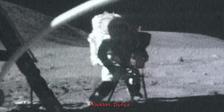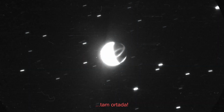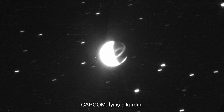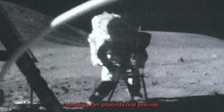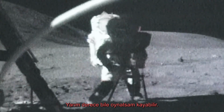Houston, the Earth is maybe a quarter. It's right in the middle. Outstanding. You did a good down sun alignment in. I can't believe it. I mean, the crescent is right in the middle of that scope. I might move it a half degree, but I wouldn't move it any more.